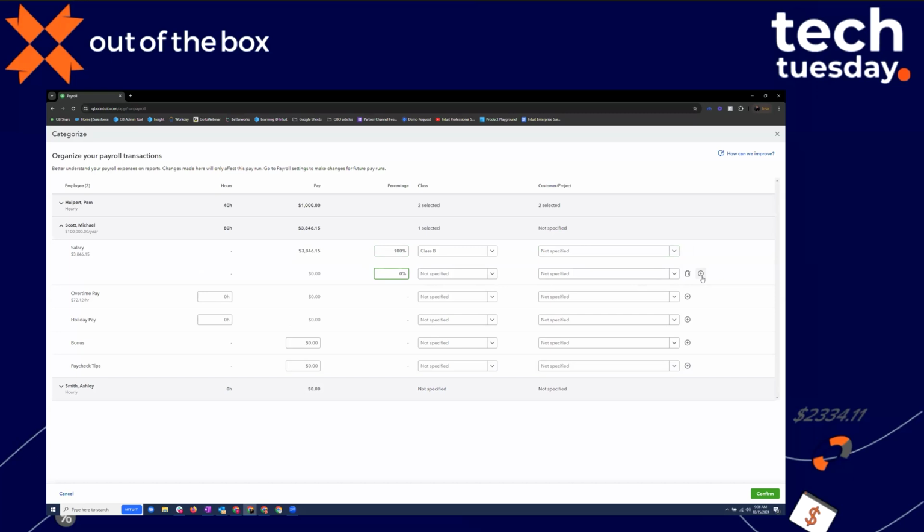If you are currently working with QuickBooks Time as well, so you have the premium or elite version of payroll, any of the cost allocations that come from QuickBooks Time will automatically be pushed into here. So if you have someone who's tracking time against their classes and their projects already, and the time's been approved, then those cost allocations will automatically push into the payroll. You will not have to manually enter it. It will automatically show up.